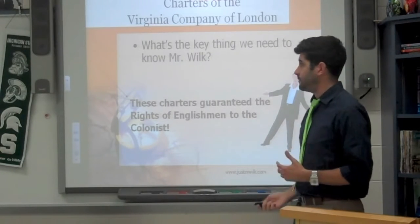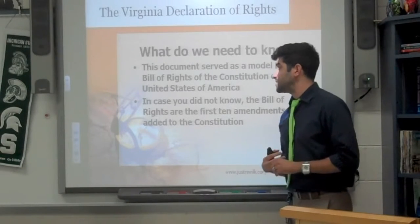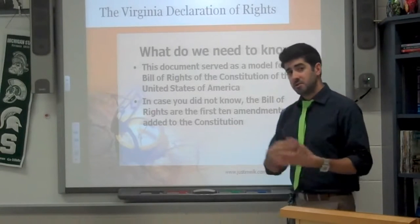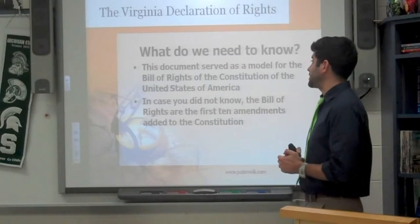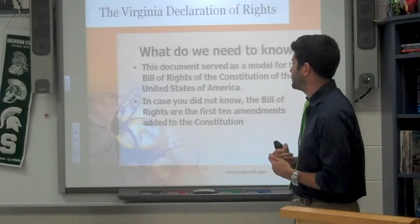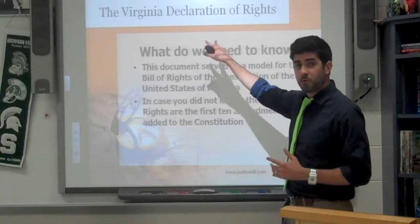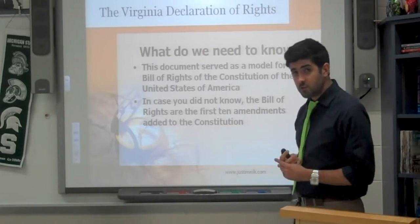Okay, so equality. The Virginia Declaration of Rights. What do you need to know about this document? Well, this document you don't need to know, but it was created by Virginia's own George Mason. Of course, there's a university named after him up in Fairfax County. He created this document, and it basically served as a model for the Bill of Rights of the Constitution of the United States. So we give Virginia credit, of course this is Virginia history, for helping create the blueprint for what later became the Bill of Rights, which are the first 10 amendments in the U.S. Constitution.